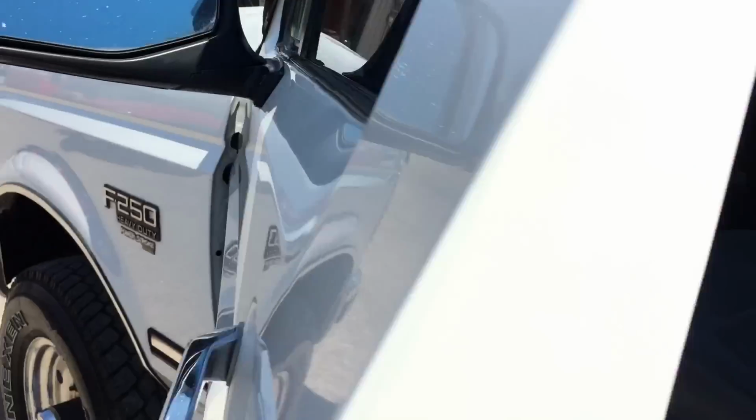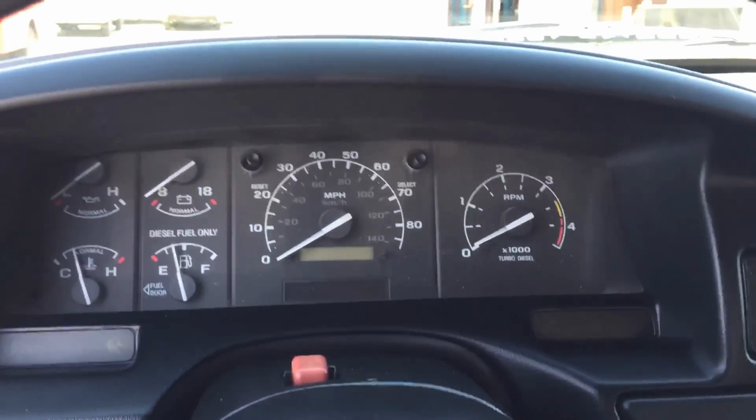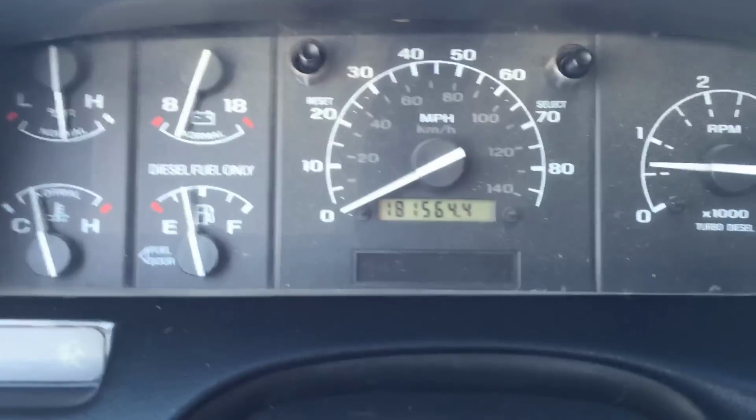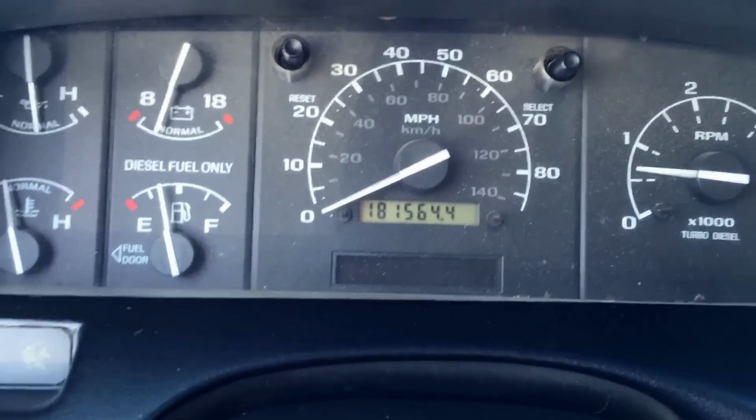All right, I'm going to fire this thing up. Jason's going to come out here and help me. I'm in a manual, so obviously I can't do a video and have a manual transmission. He's going to open up the hood for me right now.